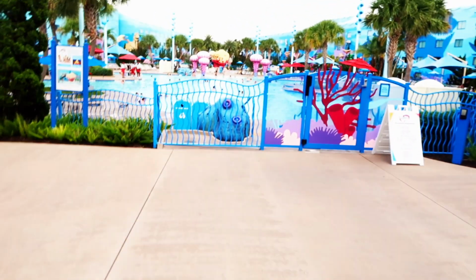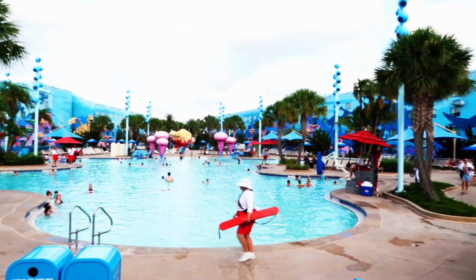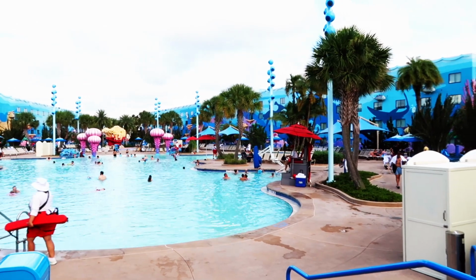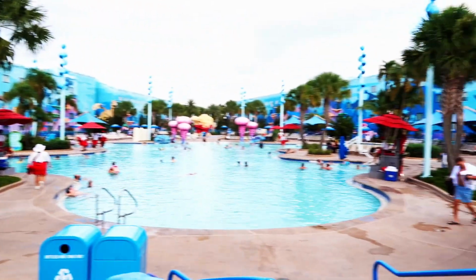So let's just take a look from the front of the Big Blue Pool. We'll take a better walk around later, but you can see already, it's a pretty nice sized pool. The theming is awesome. You've got a lot of big corals. It's very lively. It's a fun place to be.